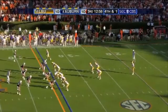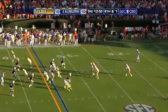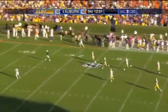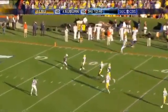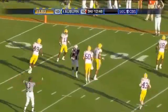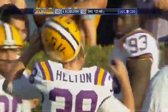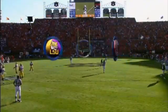Quite true. 4th and 1. Oh, beauty. Beautiful punt. Derek Hilton chases Carr all the way back inside the 10. The fair catch made at the 9. That is a 56-yard Derek Hilton punt.